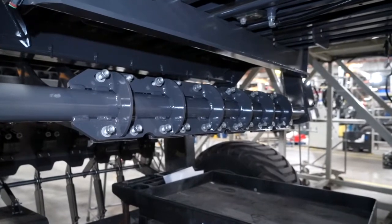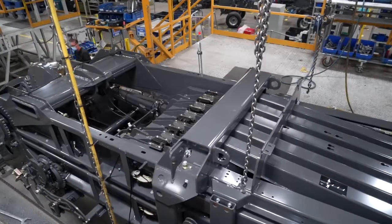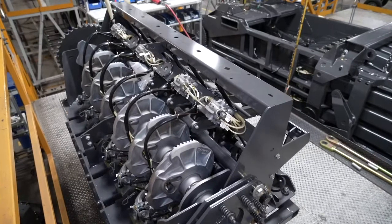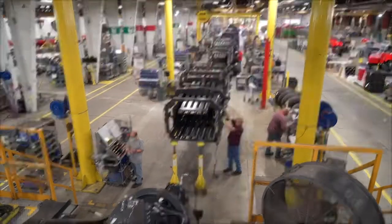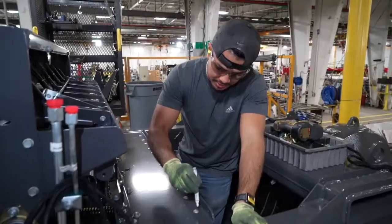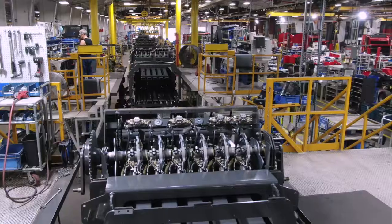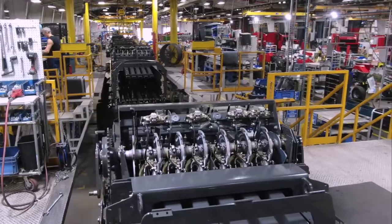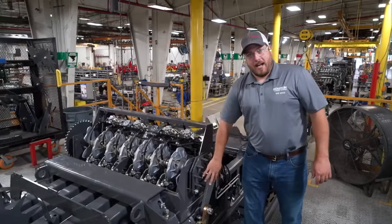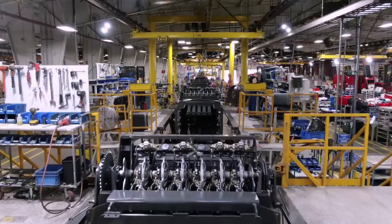See the needle carriage with all six of the needles for a 3x4 baler installed. And here's a completed knotter stack ready to be installed on the large square baler. We've installed the knotter stack and connected the needles, as well as put the front tension gears on, we are ready to move to the next station.